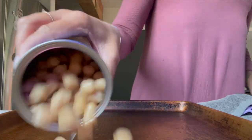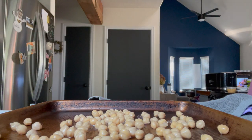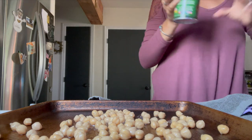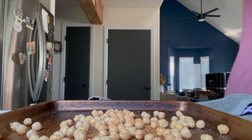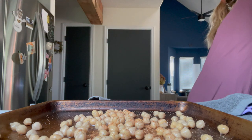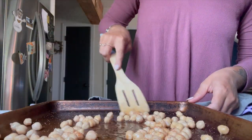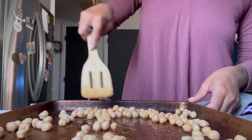So this is a really easy recipe, and then you just take the can of chickpeas and roast them up. Today I've chosen Cajun seasoning, but sometimes I use barbecue sauce, sometimes I use curry powder, sometimes just salt and pepper, but it's fun to experiment and it's a really great snack. Even if you're not a plant-based person, chickpeas are a great source of nutrients.